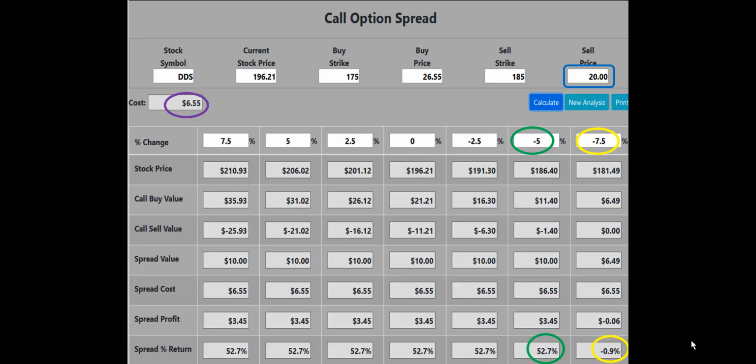The call option spread analysis calculator picture shows that the spread will make a 52.7% or $345 profit if the DDS stock price declines by 5%, remains flat, or increases in price when the options expire. If DDS is down 7.5% at expiration, the spread will lose 0.9% or $6.